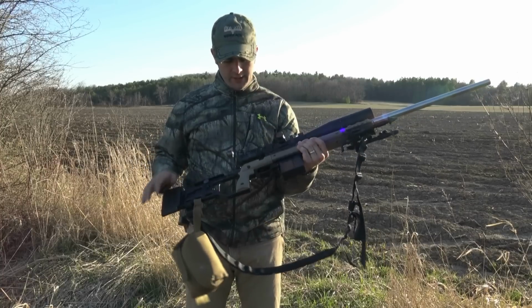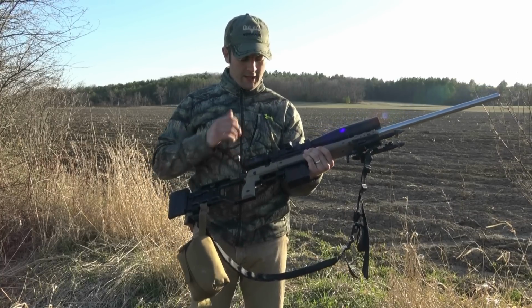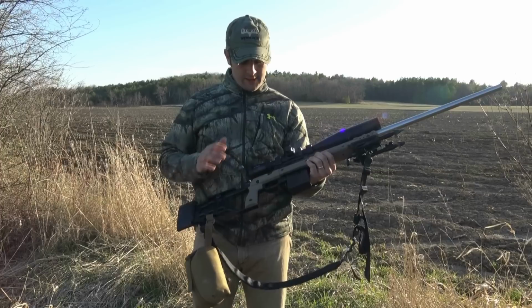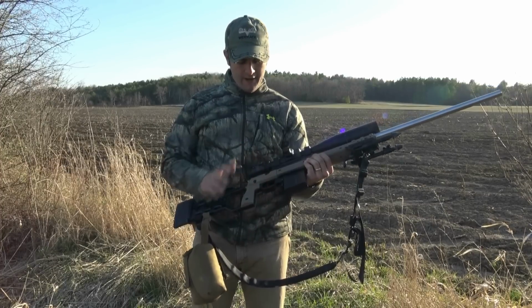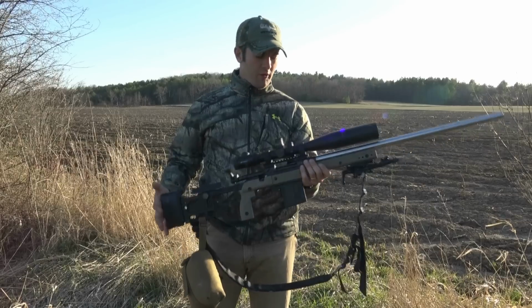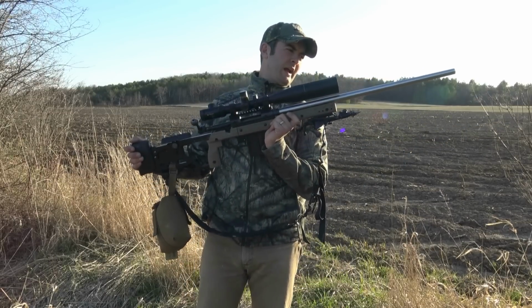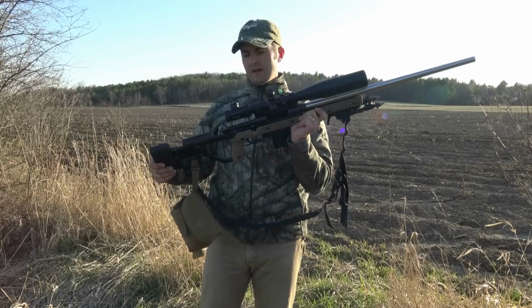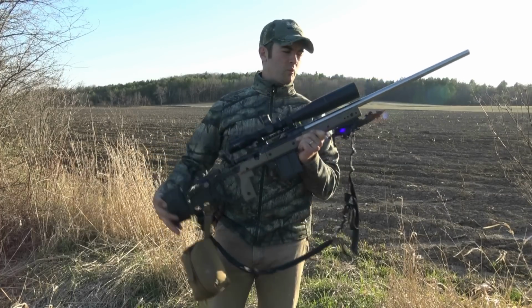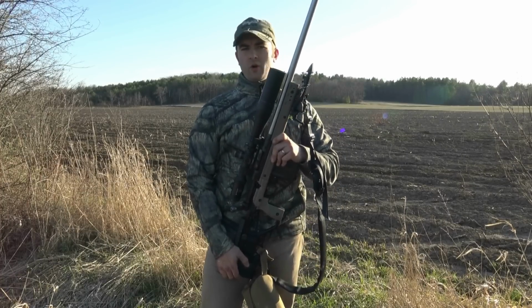The rifle is the Savage Model 10 243. It is in a KRG chassis. And I have the Timney trigger that I replaced the AccuTrigger with. Other than that, it has a Shilen barrel on it, 1-8 twist. And I am really happy with how this gun is shooting. It is really enjoyable to shoot. It's fun to shoot. And it is incredibly accurate.